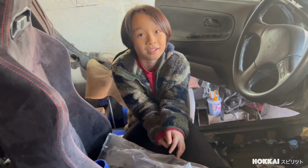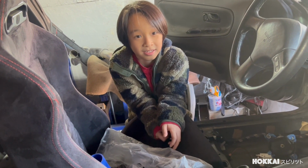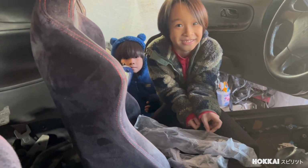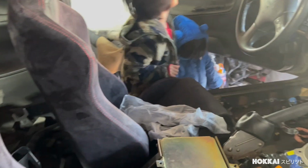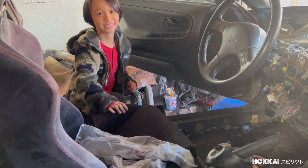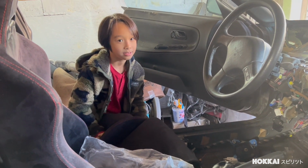Remember the seats that I have in storage at our house? Yeah. Those are yours. So it's gonna be nice. So it's gonna be yours. So yes! I took all your bank savings to buy that. Even my college money? Yeah. Daddy, I need that for my college.